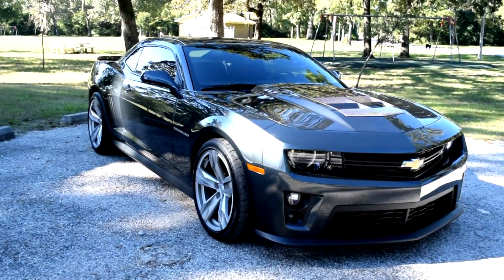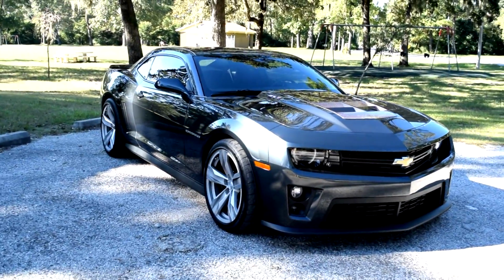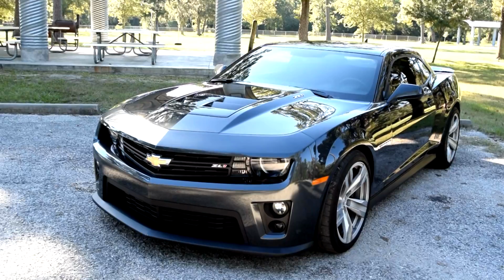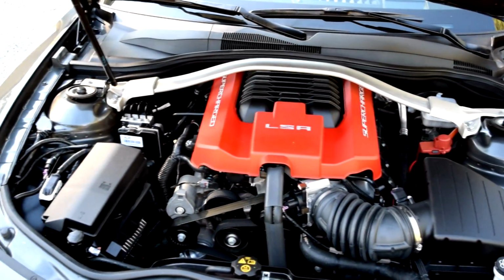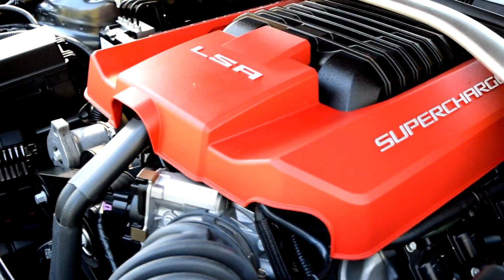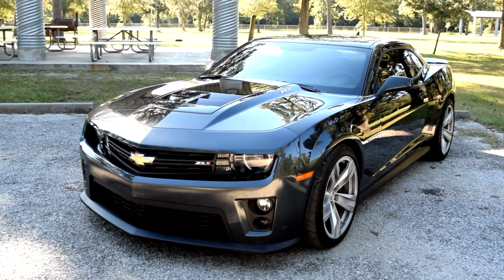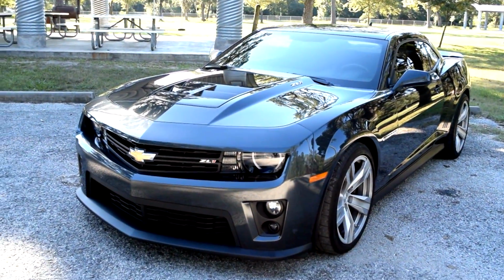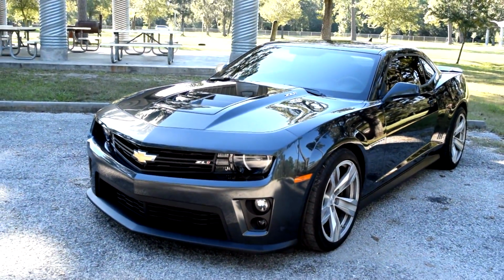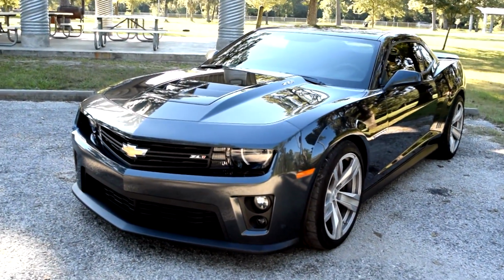This car is 100% factory bone stock, producing 580 horsepower and 556 pound-feet of torque. All of that power comes from that mighty 6.2 liter V8 up front with an LSA supercharger strapped right on top, so this is definitely going to be a pure recipe for fun. This is the 6-speed automatic version. I'll be interested to see how well that does. Not sure if I would get it in the auto or manual, so we'll have to test that out when driving it.